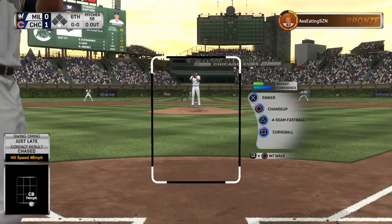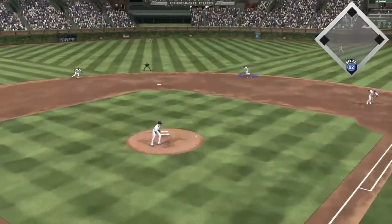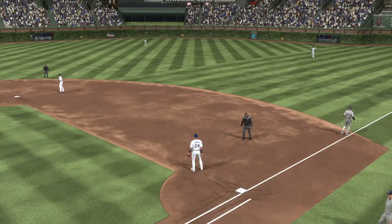Ready once again, Domingo Santana. He's 0 for 1 thus far. Right fielder number 16. Into the windup and pitch. Santana. Sent on the ground out to second. He's got it. Throw to first gets him, so the leadoff man's retired here to begin the 6th.